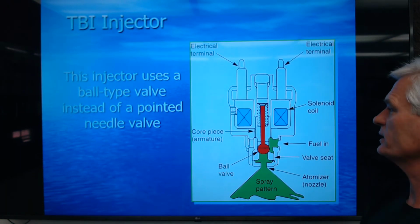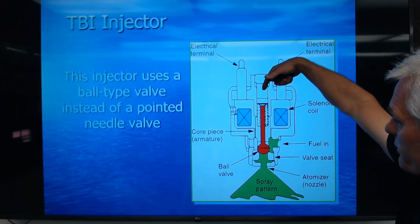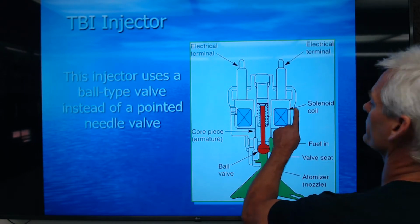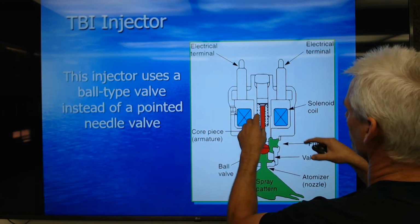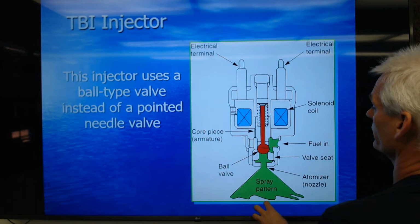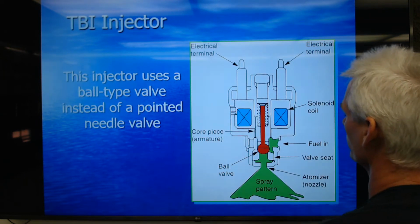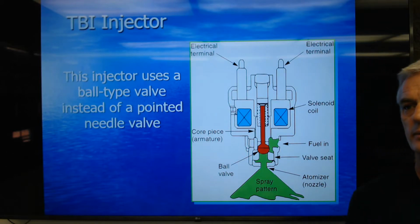Okay. So this is the actual injector itself, and it's got this sort of ball valve. It's got fuel pressurized. This blue is a wrapping of copper wire. When we energize that, it sucks the ball up, which lets fuel in. De-energize it, the spring is going to push it down, going to seal fuel off. So it's on off really fast, depending on the needs of the engine.